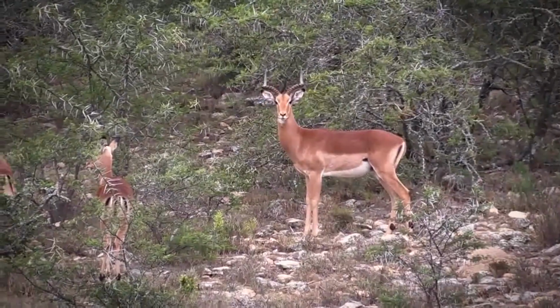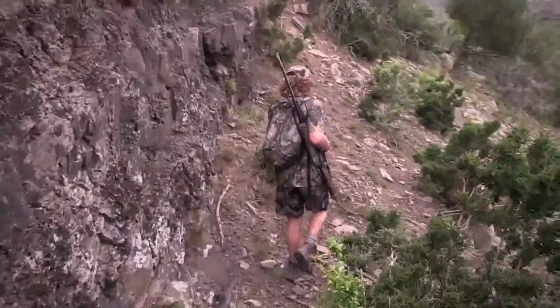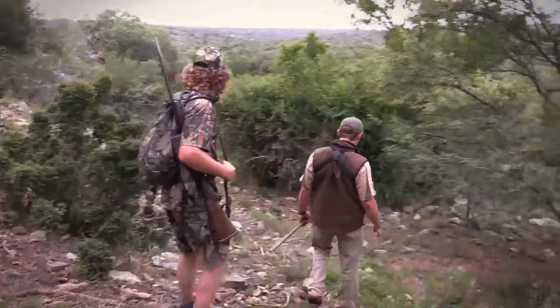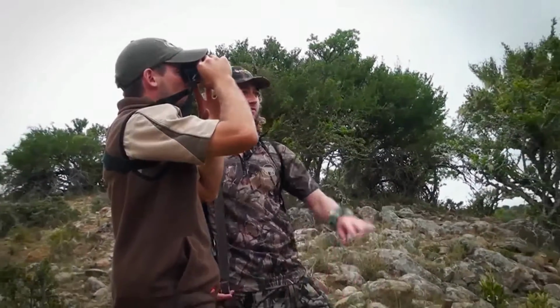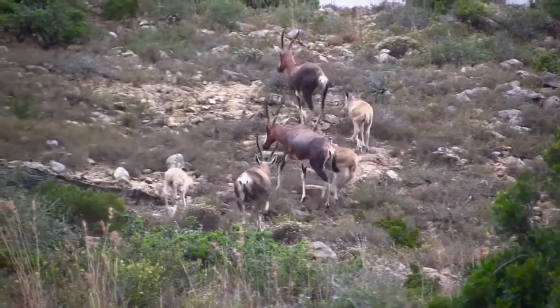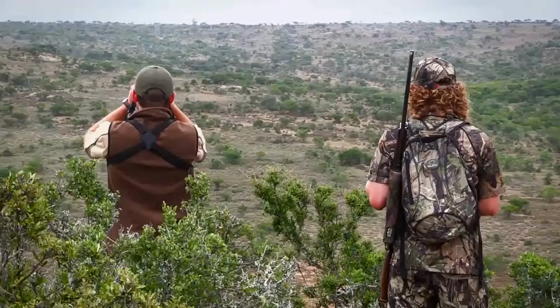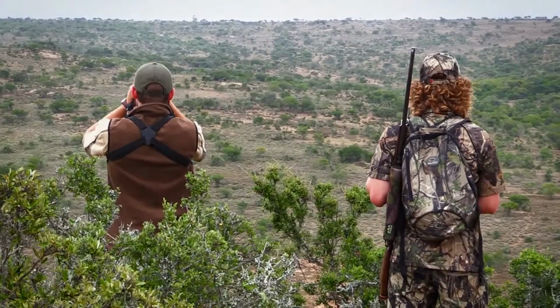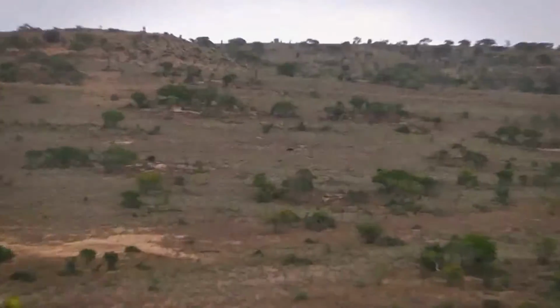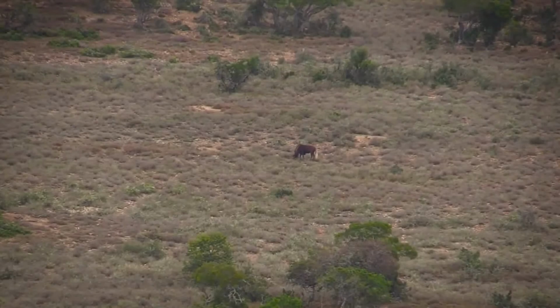The plan was to go after a nice impala ram, and Nico basically led us through the bushes, in through valleys and up mountains. There's a nice vantage point here to look around and spot the animals. Yeah. That's the way I prefer to hunt. I'd usually find myself a vantage point and then spend a bit of time there to see what's going on. Where are the animals? What are they doing? Yeah. Are they grazing or browsing? Where are they browsing to?